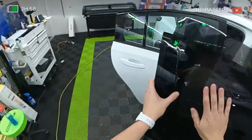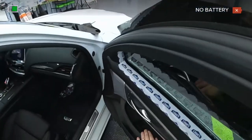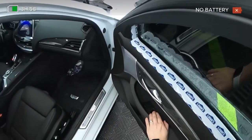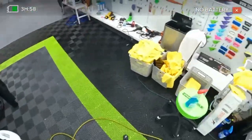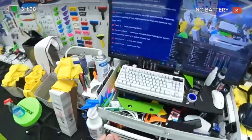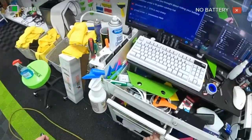Tech, cool, looking good. Let's roll this down. That's so quiet. That window is like whisper quiet. There's a lot of them that go brrr. That one is like dead silent.